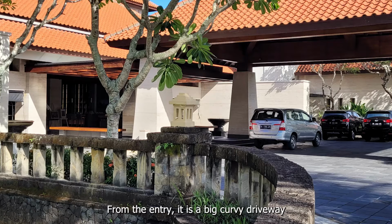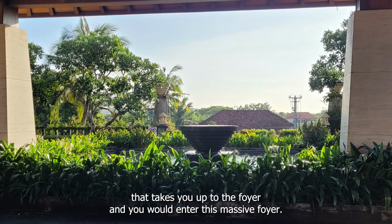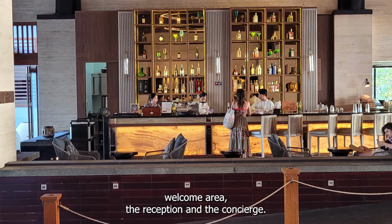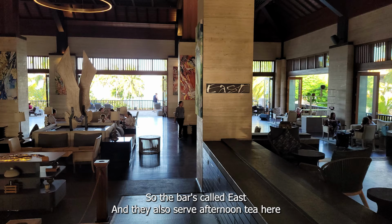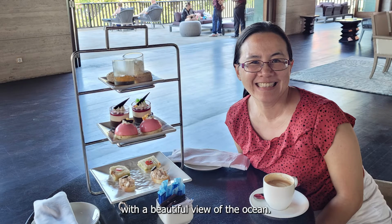From the entry, it is a big curvy driveway that takes you up to the foyer, and you will enter this massive foyer. Inside the foyer they've actually got their bar and their welcome area, the reception and the concierge. So the bar's called East, and they've also served afternoon tea here with a beautiful view of the ocean.